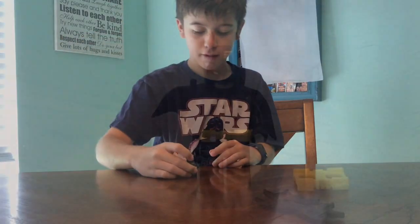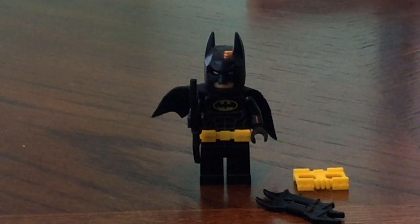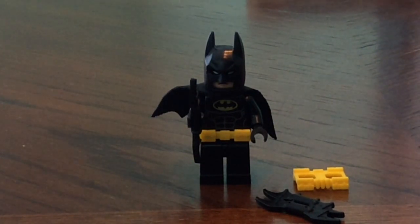Let's start off with the minifigures, introducing Batman. Batman's pretty cool. He comes with nine pieces because he has an extra pack. He comes with 3 batarangs. He does come with 2 extra ones, and one's in his hand. He comes with a black cape, which is pretty cool. That looks exactly like a more realistic Batman. He does come with an extra belt and the one he's wearing. He comes with some black pants and he has 2 faces.